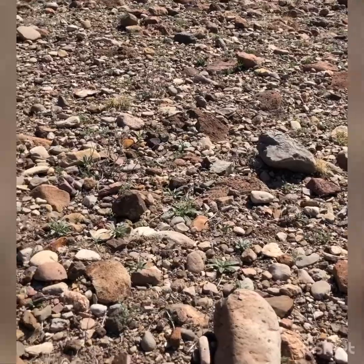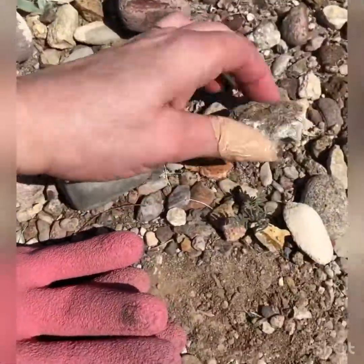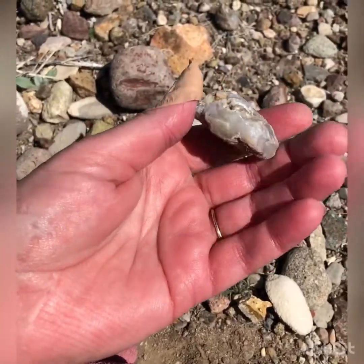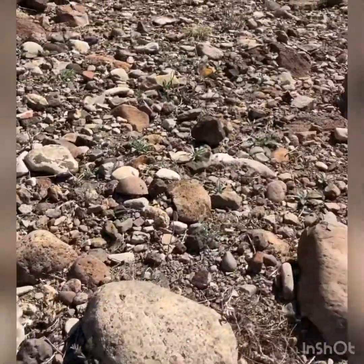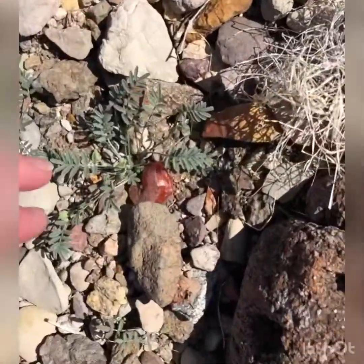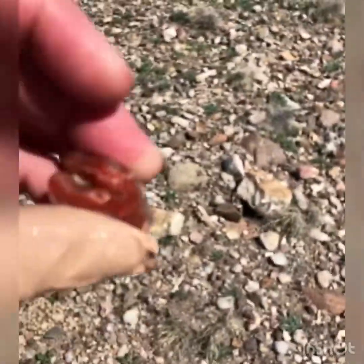Just enjoy the view. Oh, so you sit down here and you find another piece. It's everywhere, I tell ya. Everywhere. Oh, that's not a bad piece of carnelian.